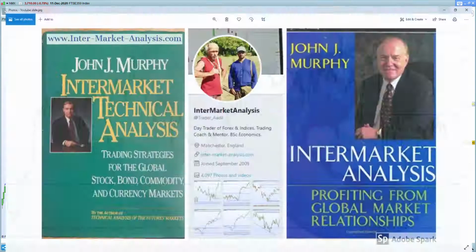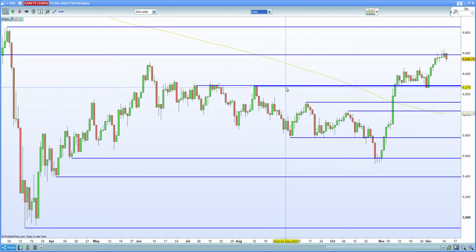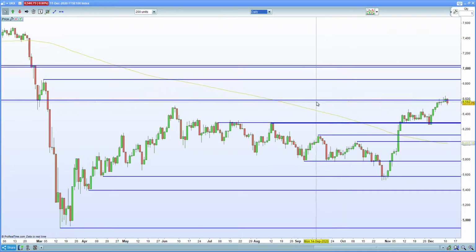Okay, so let's have a look here at the actual FTSE first and foremost, because that's the main focus from my perspective on a day-to-day basis. Although obviously I do trade European indices as well, and those that want access to that, you can join the live analysis service. Just follow the details on the site.